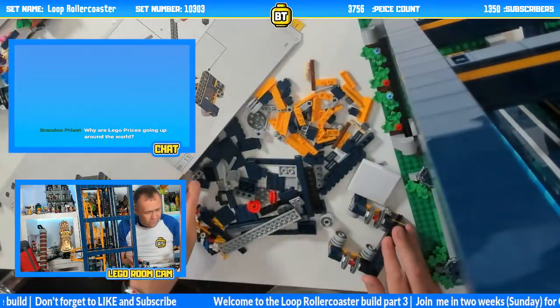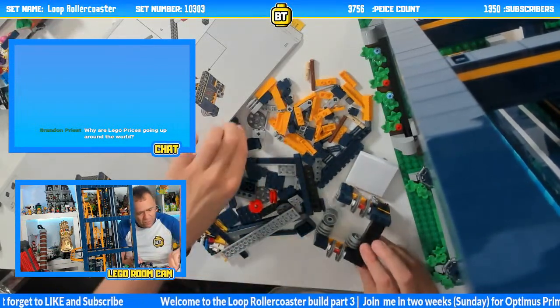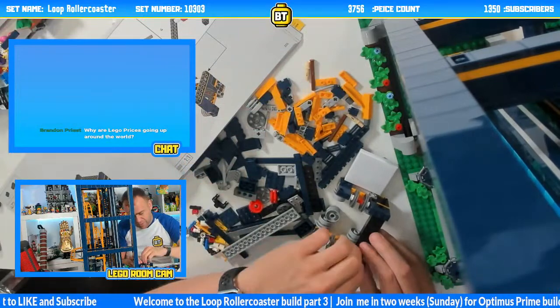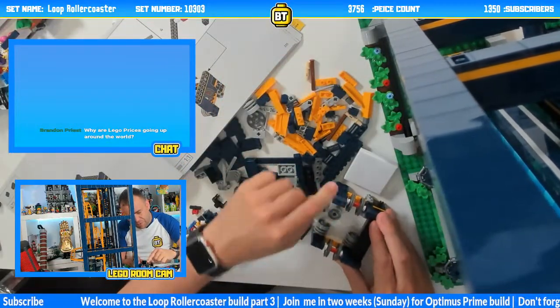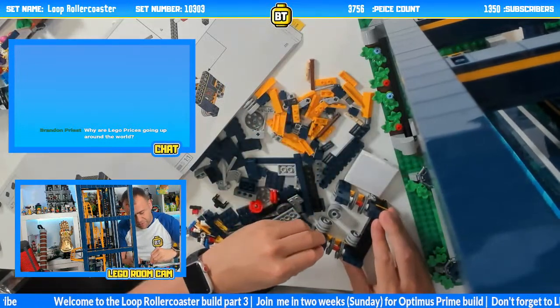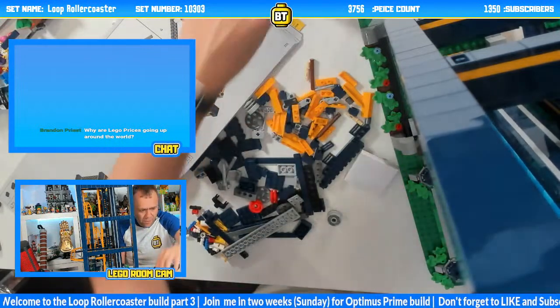What we'll do then is we'll get a 1x3 goes across there, and we'll do the same on the other side. Another 1x3 on this side. We'll add a 1x2 just there. Same on this side again. Put that to the side a moment.